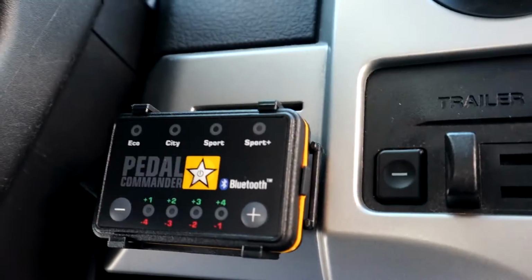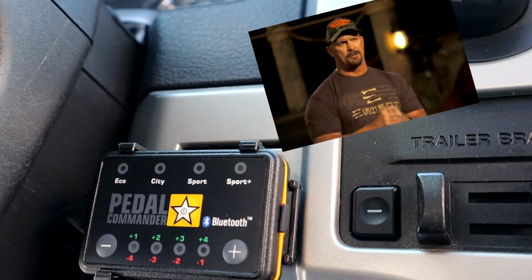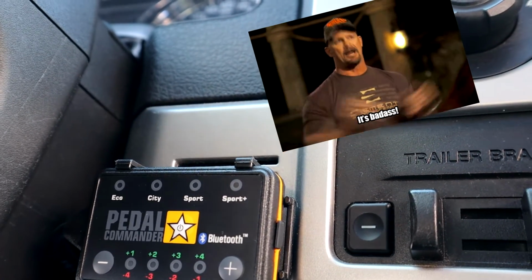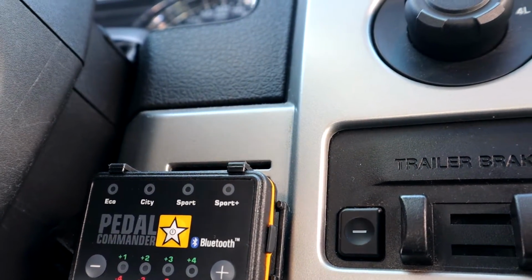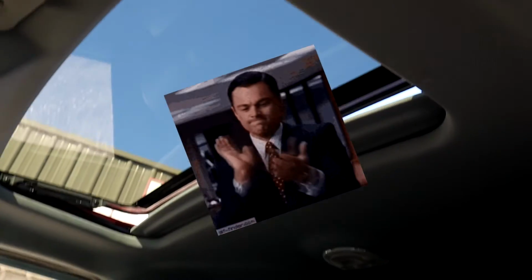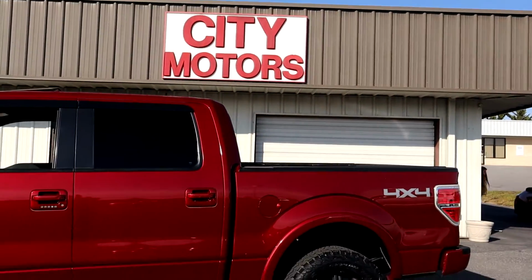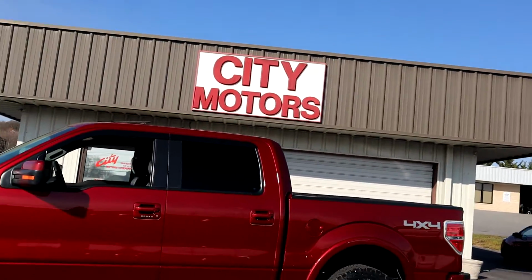This one does have your pedal commander there. Awesome, awesome upgrade. That is going to make your pedal response either sporty, super sport, or economical to help you save some fuel economy, and that does make a big difference. Absolutely love it. Sunroof, of course, and again, this Lariat package is just awesome. This truck is just flat badass.